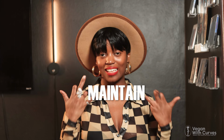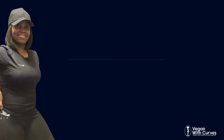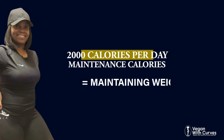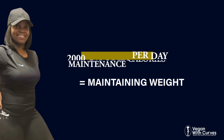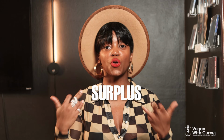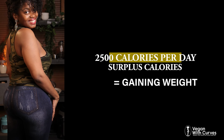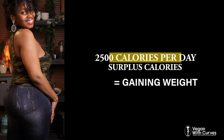So if you want to maintain your weight, you have to eat at your maintenance calories. And what that means is, say you maintain your weight on 2,000 calories per day, for example, right? If you eat 2,000 calories per day, even as a vegan, you will maintain your weight, generally speaking. But say you want to gain weight, well, then you have to eat what we call in a surplus of calories. So for instance, say you eat 2,500 calories a day, you will gain weight even as a vegan.